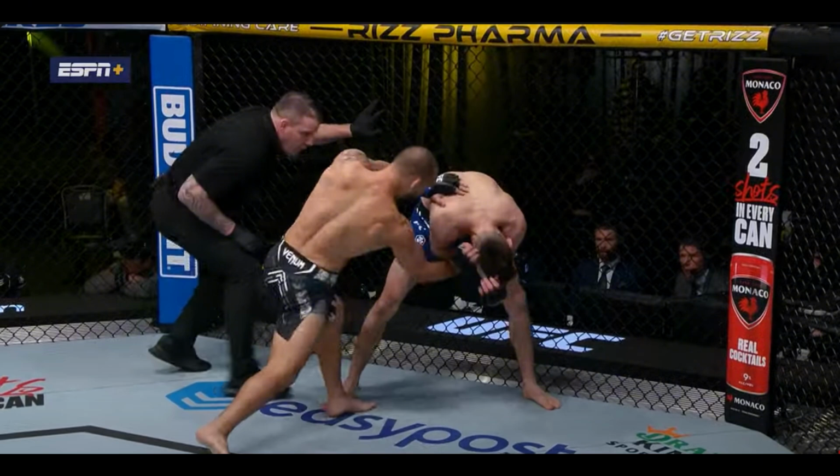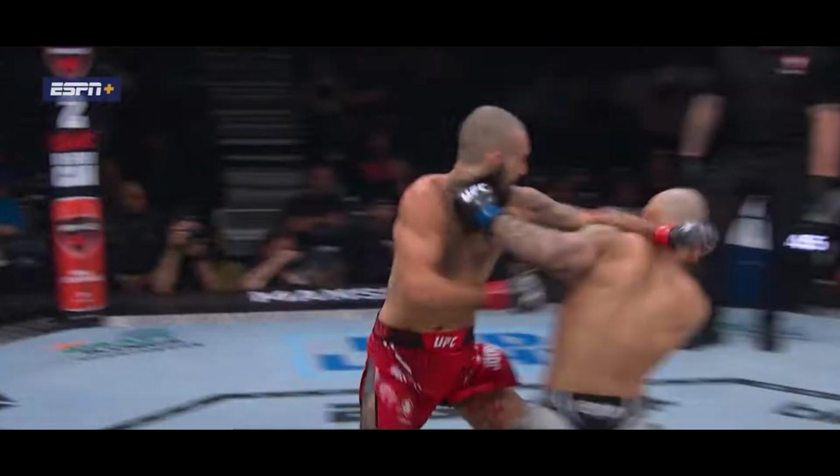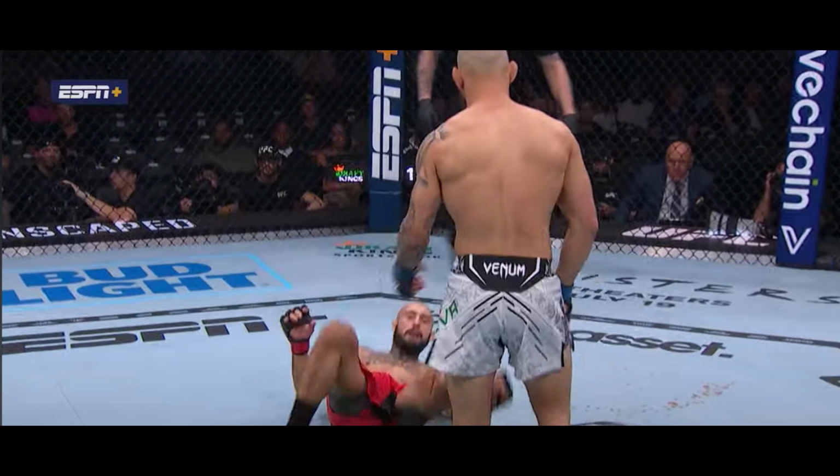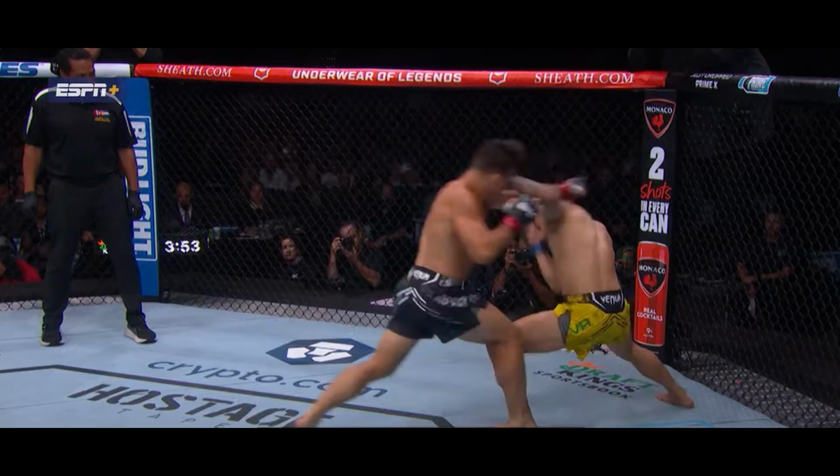Against Jourdain, again, he steps through on the combinations, rushes forward. Probably because the lean backs often bait out step throughs, because if you're leaning back in a straight line, stepping through covers the distance well, and Jean just nails him with the left hook and drops him. And Drew Dober has a very obvious skip and he's very wide. So Jean was just regularly landing the left hook.